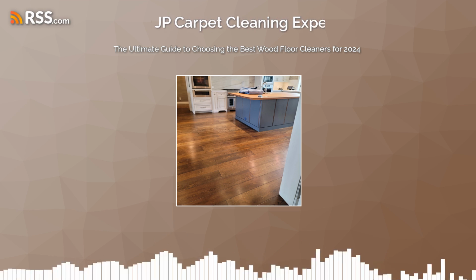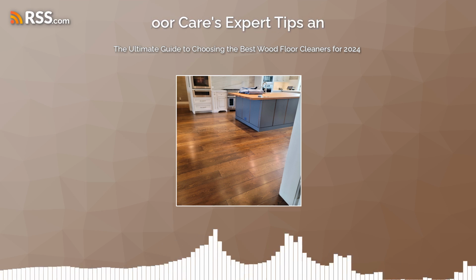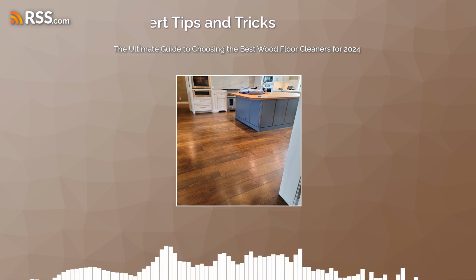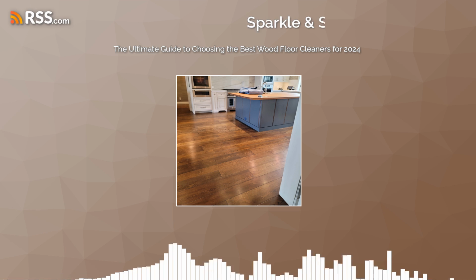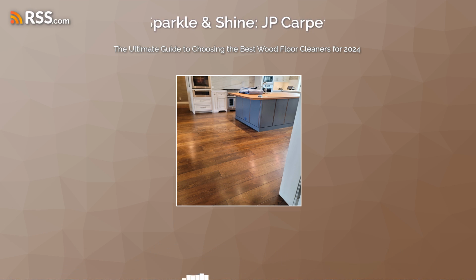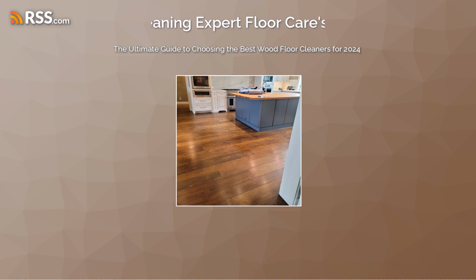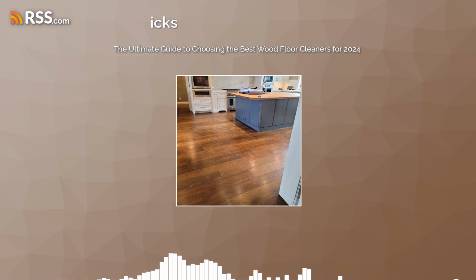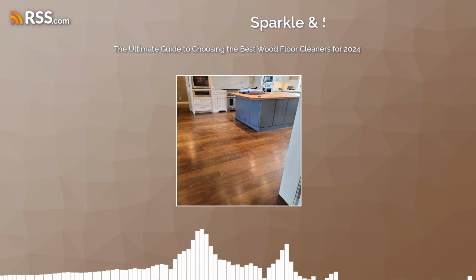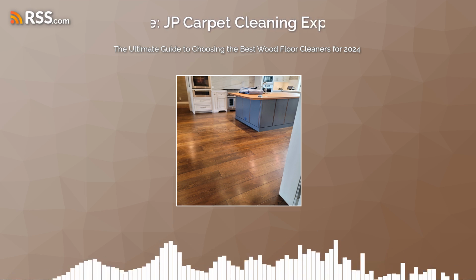Okay, so without further ado, today I want to talk about choosing the best wood floor cleaner for your home. Choosing the best wood floor cleaner is not just about keeping your floors looking nice. It's about preserving them and protecting one of the most significant investments in your home. There's a myriad of products on the market, each promising to be the "ultimate solution" for your wood floor, and navigating through all these options can be incredibly overwhelming. What I'm hoping to do is simplify that journey for you.